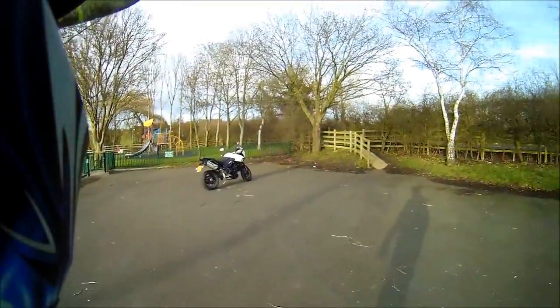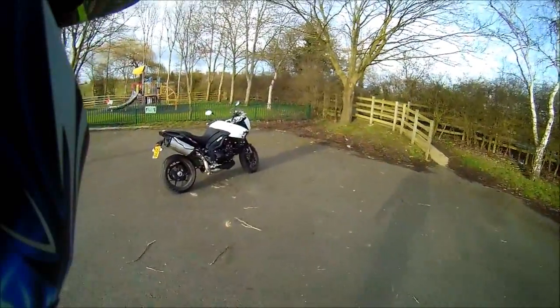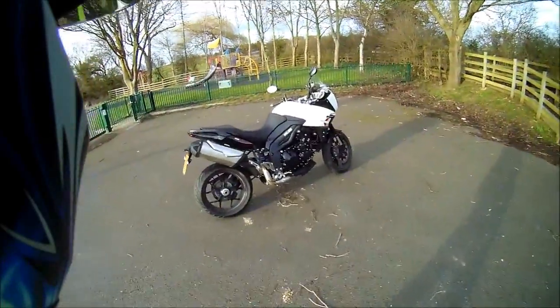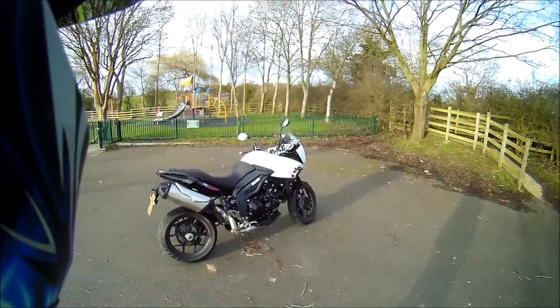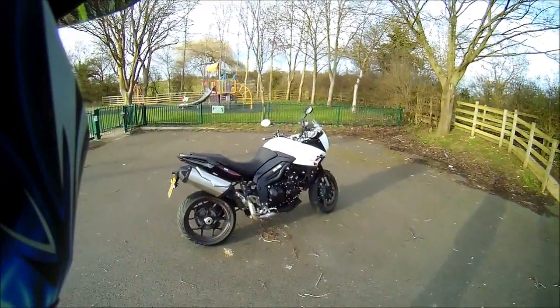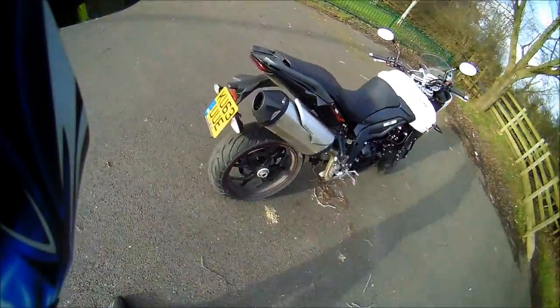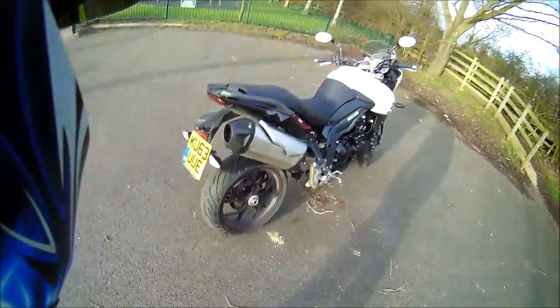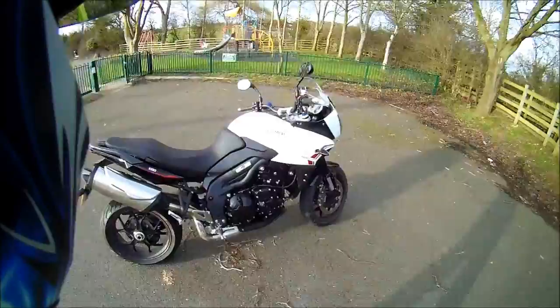Let's do the walk round of this Triumph Tiger Sport 1050cc triple engine. Standard Triumph exhaust on this one. Single-sided swing arm, Pirelli road tyres. Very nice, really, really good. Lots of grip. Pushed them fairly far today, and they held up really well. Very impressed with them. ABS works well, it's standard.